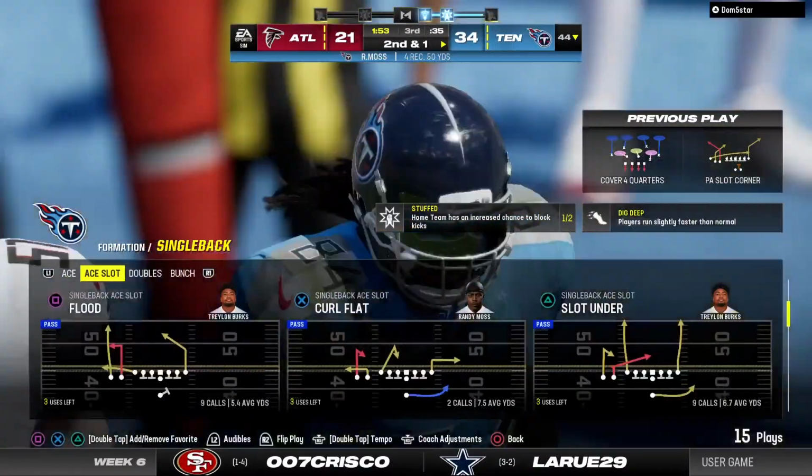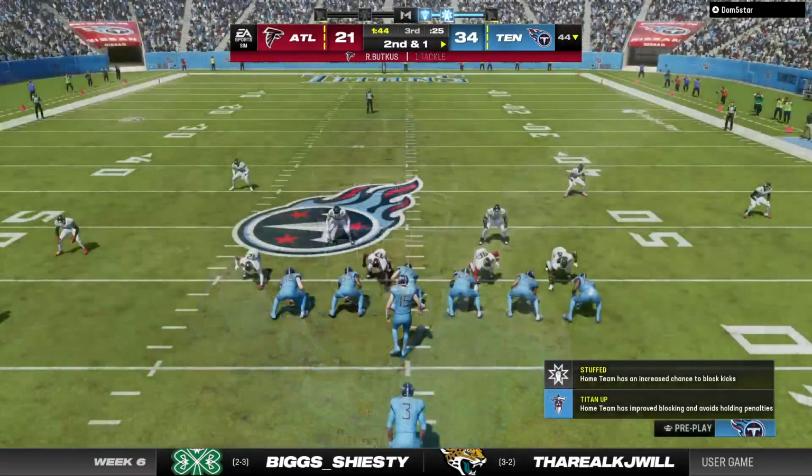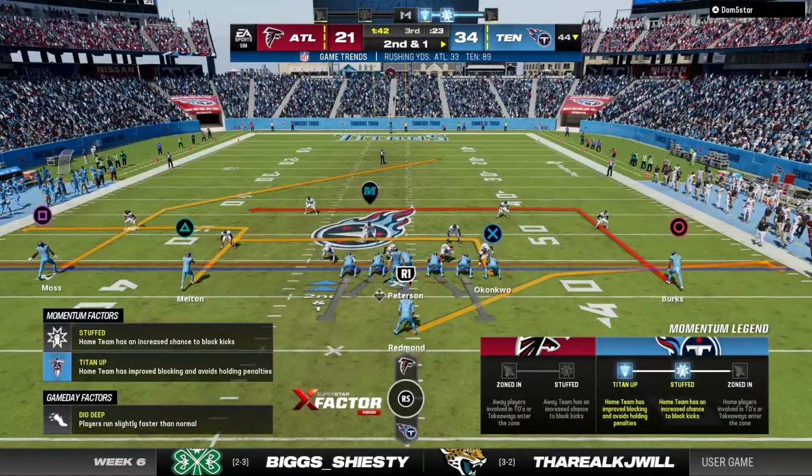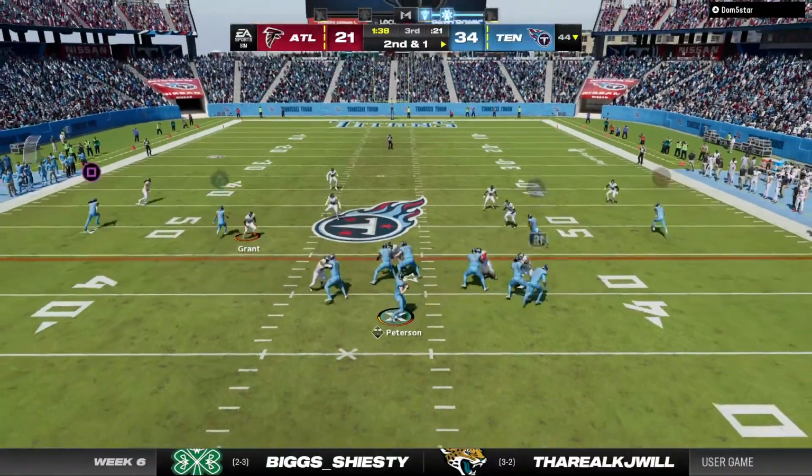You end up coughing the ball up, you end up throwing a pick, everything goes awry. And now, points don't go up on the board. I just heard a fan scream out, I thought the idea was to score points. Yeah, they're getting a little restless too.